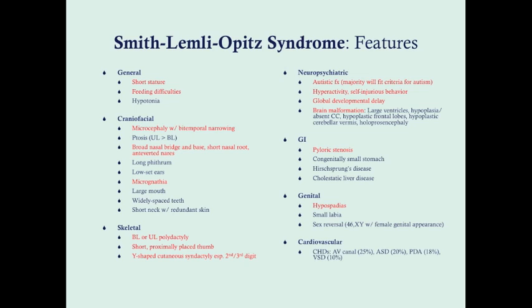There's global developmental delay, particularly in gross motor development, but they also tend to have intellectual impairments. And then you can see brain malformations. If you look at an MRI, there tends to be large ventricles, as well as hypoplasia or absence of the corpus callosum, of the frontal lobes, and of the cerebellar vermis, which, remember, the vermis of the cerebellum is the midline structure of the cerebellum. You can also see holoprosencephaly in a minority of cases, and all of this reflects the defect in sonic hedgehog signaling.